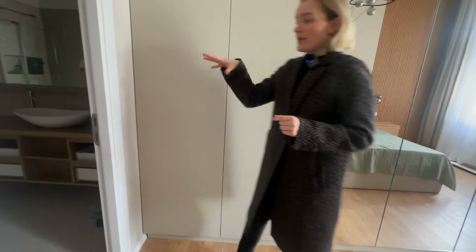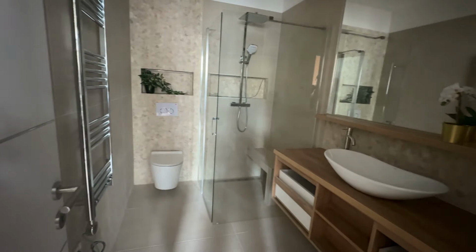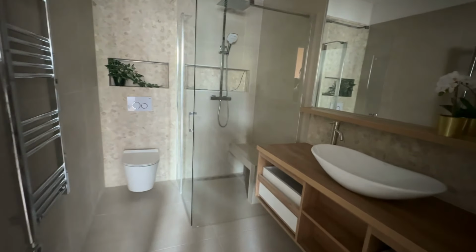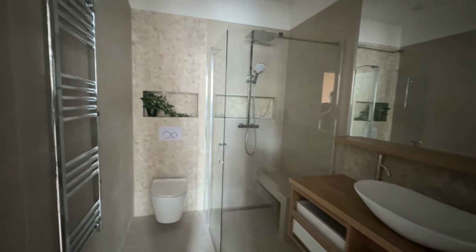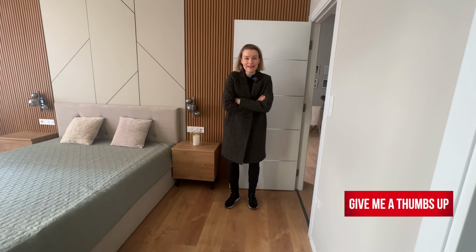I'm not going to go in, I know what it looks like, but we're going to show you the second bathroom, which also has a toilet and a large shower. And that would be it.